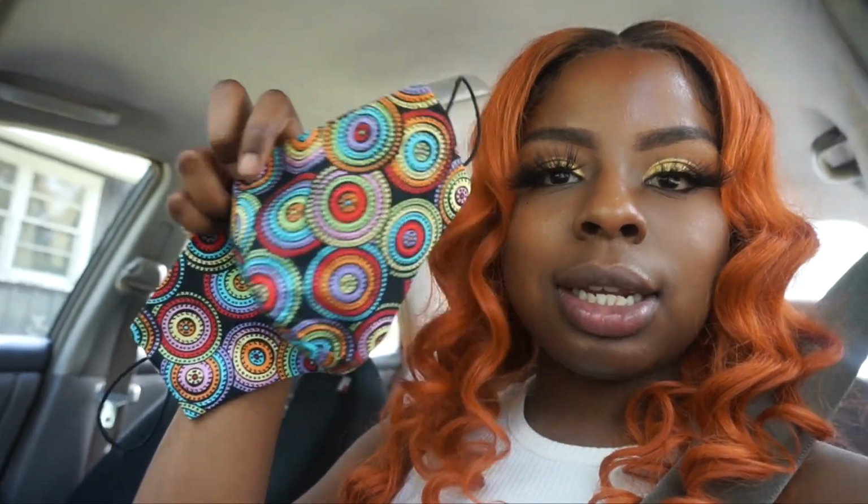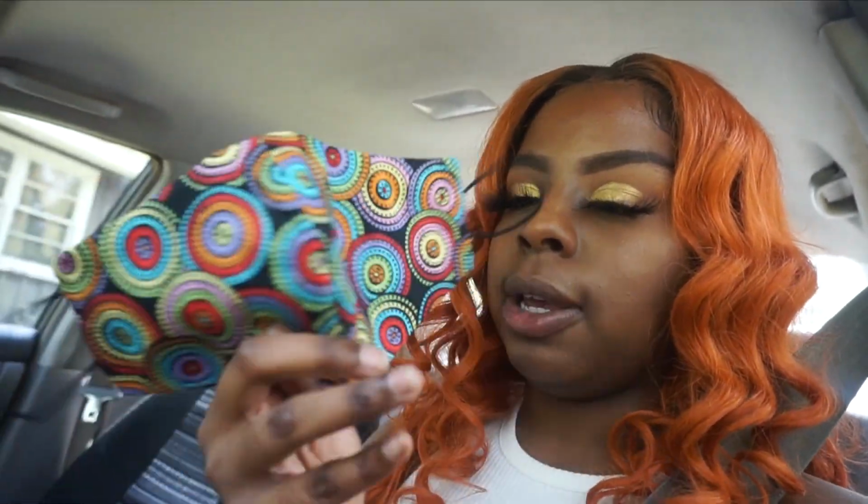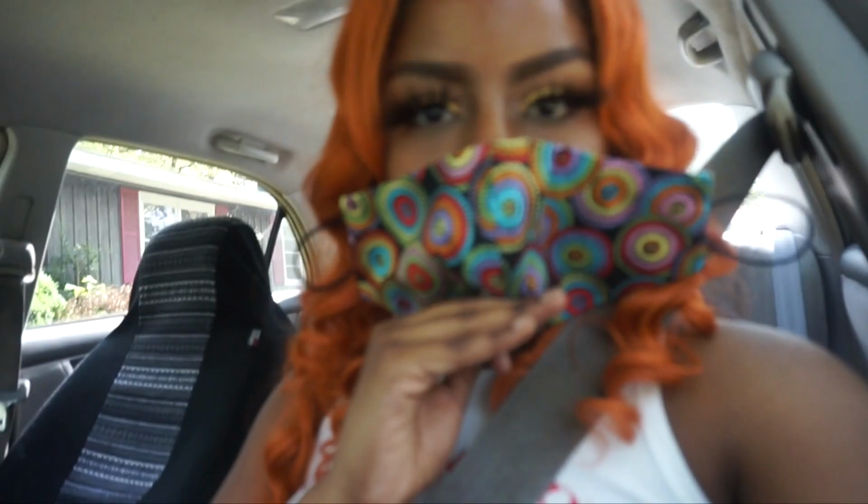But look, y'all, my mom made me a mask. Isn't this cute? This is so dope. I think I want to go to Publix.